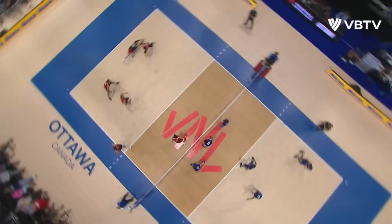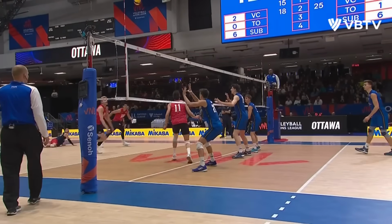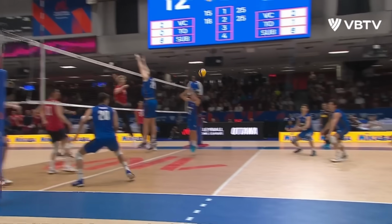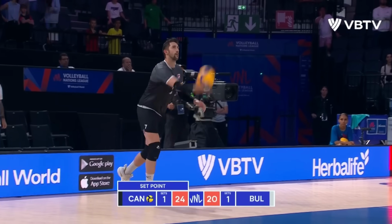Yeah, Maxwell Holt, he's one of those players that's going to be integral for the United States team. You know, if they're looking ahead to Paris, he brings that experience. He's elite. You got to get him going, get him getting... Set point.